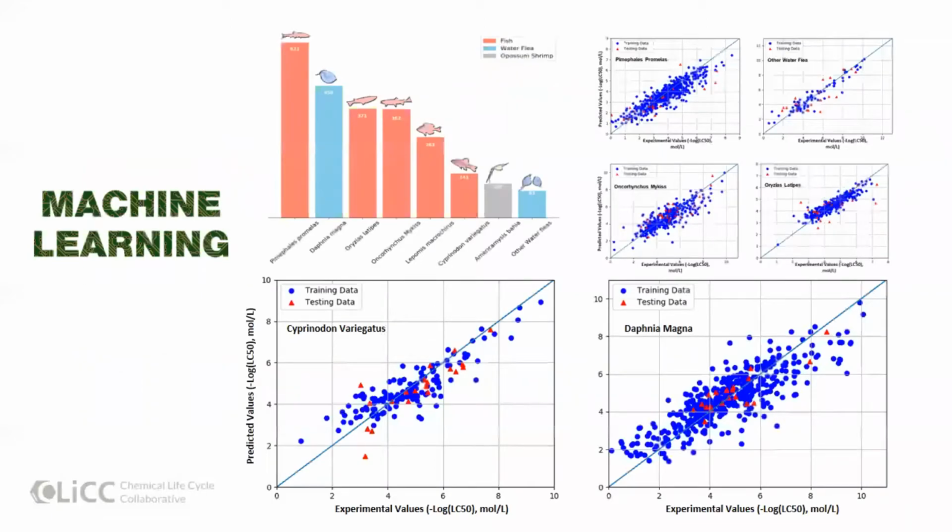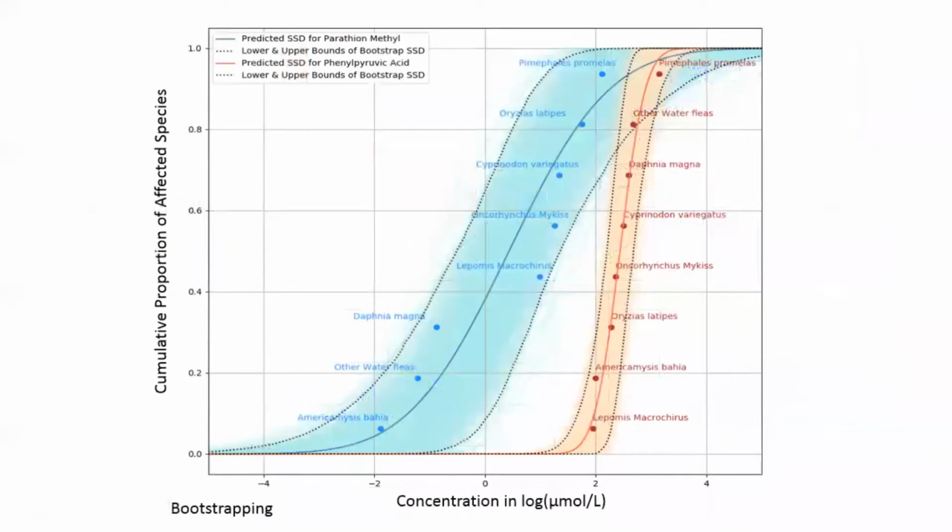Our researcher Runsheng Song is working very hard to develop the predictive modeling for ecotoxicity, and he has compiled ecotoxicity data for 8 aquatic species. He developed an artificial neural network model, and so far it seems that it performs pretty well. And we have generated acute toxicity results for 8,000 chemicals in ToxNet. And with that, what we could do was to develop the species sensitivity distribution, which is an essential tool for ecological risk assessment as well as ecological life cycle impact assessment.